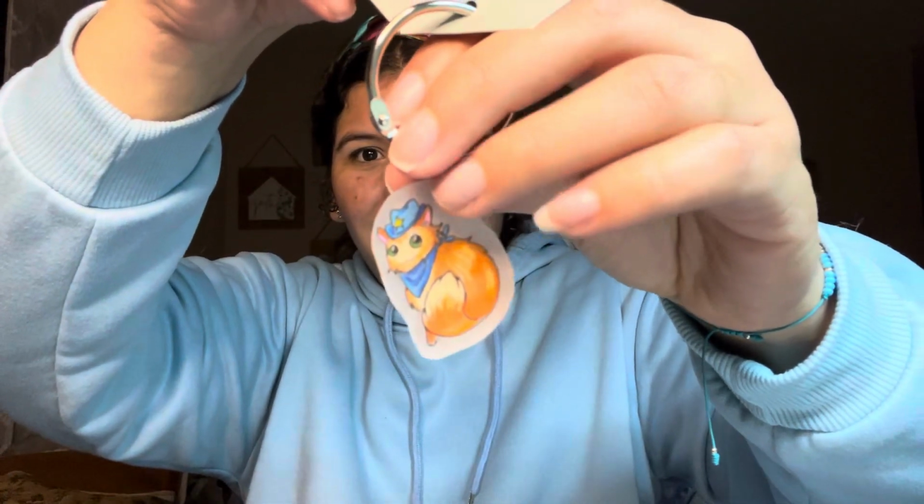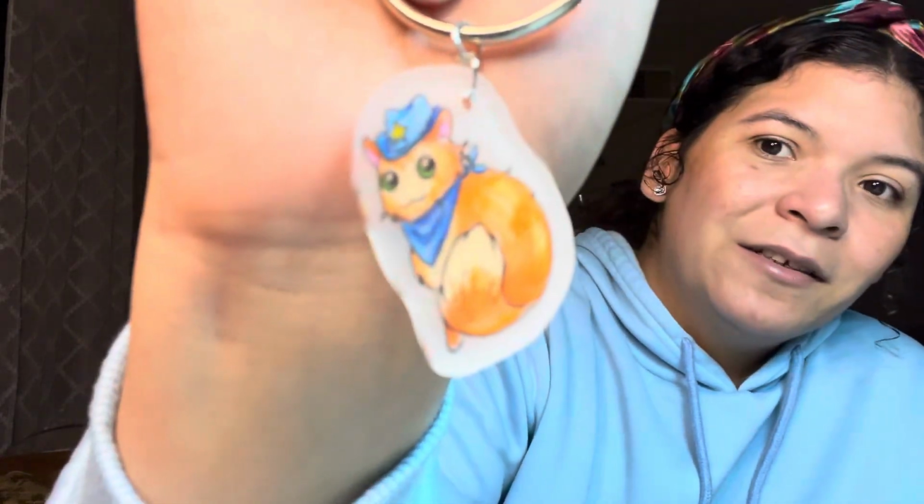Tara had a friend who made her cat as a cowboy, and this is actually hand painted, which is pretty cool. I really like it. So thank you, Tara. And a little floss card with her friend's painting or drawing.